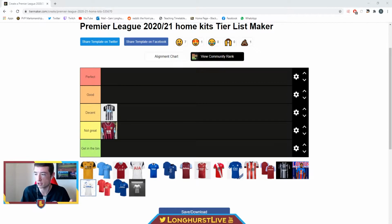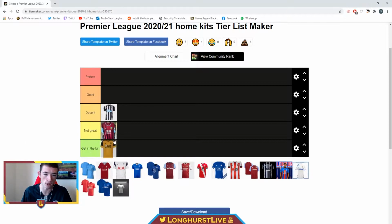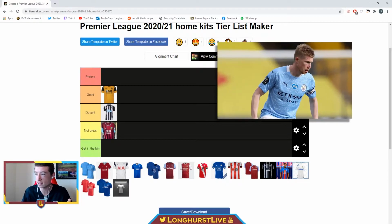It's got a nice pattern to it. I must say, it has got a nice pattern. I'd say it's decent. I mean, all the kits have been decent so far, almost. But I'll give it a decent. It's not really a... It's good. Actually, I'll give it a good kit. I'll give it good.